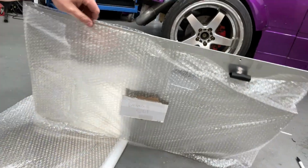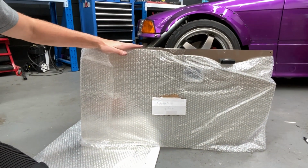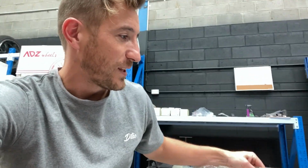Super rad, nice and thin, which is what you want because they're lightweight. The door card's main purpose is just to cover all the jagged stuff on your doors, otherwise they won't let you go on track, and to make it look tidy, right? 130 bucks for the pair, which is amazing. These are for sedan, but he also does coupe as well. Freaking stoked. So shout out to Nathan from Burnouts Unlimited.